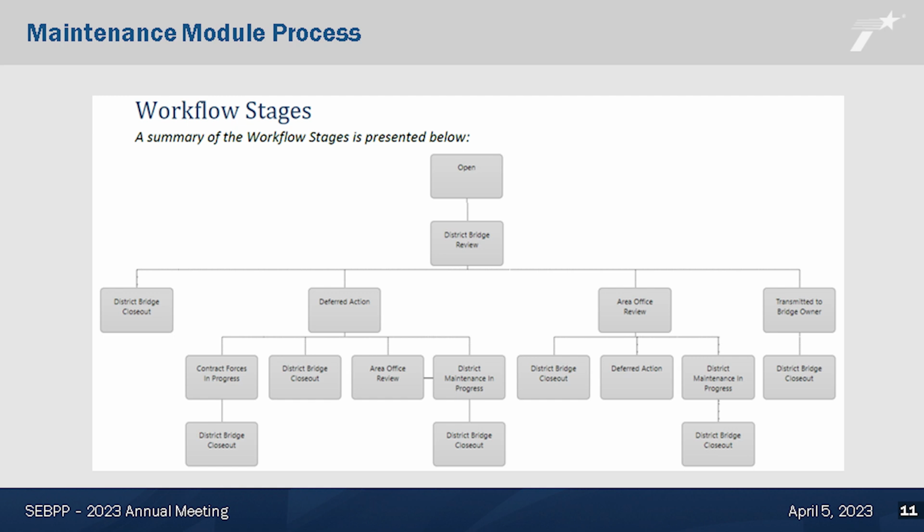So in a general sense, this is a whole lot harder to see than I thought it would be. But essentially, this workflow shows that at the very top, we've got the bridge inspector creating an item. Then the first box from the top is the district bridge review. In this box, the district bridge office would review the recommendations and either concur with them or maybe dismiss the recommendation if it's not a significant enough issue. And from there, it goes to either contracted forces or any other method of us performing these repairs.